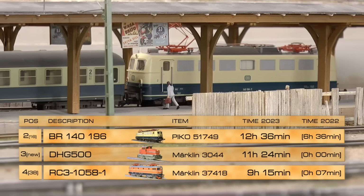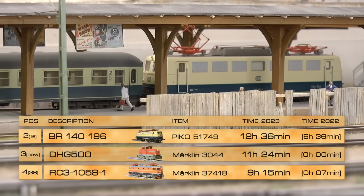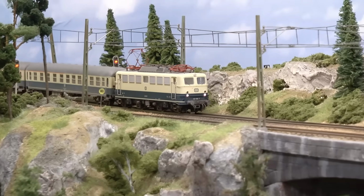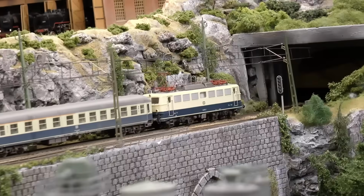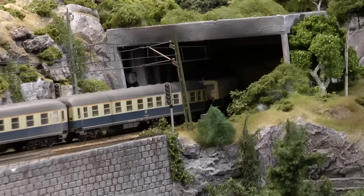And in second place, one of my biggest favorites on the layout, the BR140 in beige and ocean blue color scheme. The locomotive is manufactured by Piko and the passenger coaches by Marklin. And with 12 hours and 36 minutes, capturing second place in the chart.